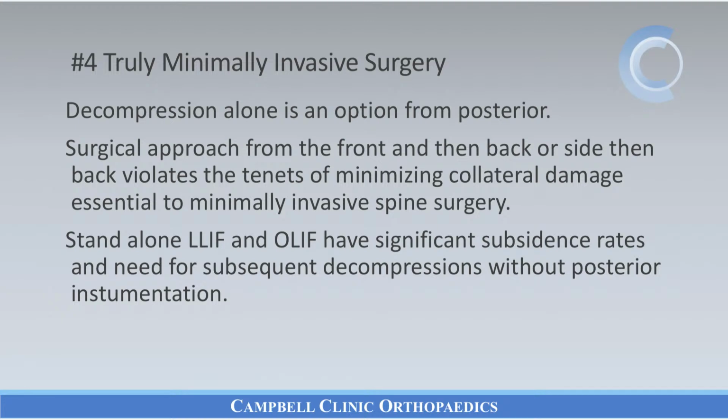It's multiple surgeries. Standalones, which again would be the way to do this through a single approach, lateral or anterior, again, high subsidence rates, need for subsequent decompressions without post-transplantation. If you do a posterior decompression and interbody and you get subsidence, you've already decompressed it. So if you do the anterior or the lateral and you get subsidence, hoping and dreaming for indirect decompression, and you have to take them back, you just did 2 surgeries for one pathology, whereas you could just address it from the front end.